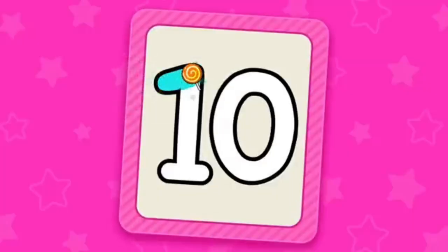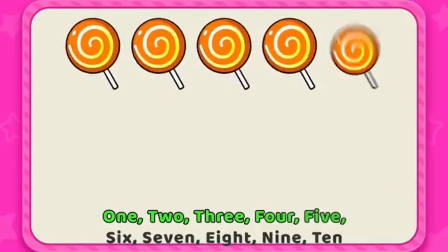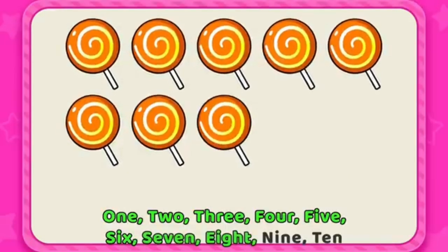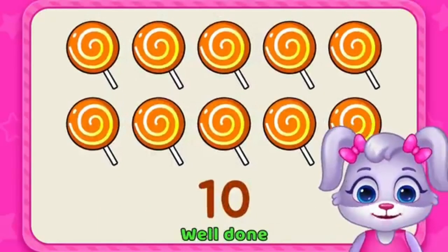Ten. 1, 2, 3, 4, 5, 6, 7, 8, 9, 10. Ten candies. Well done.